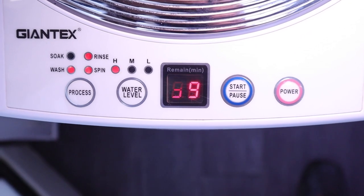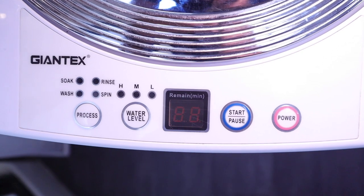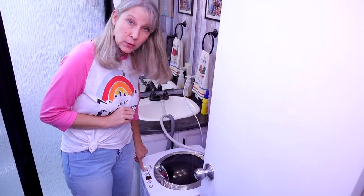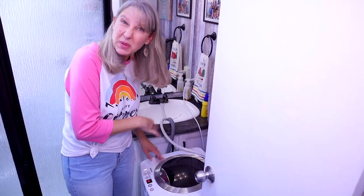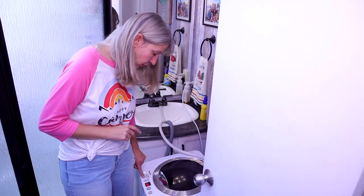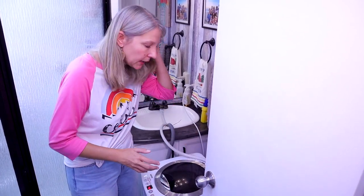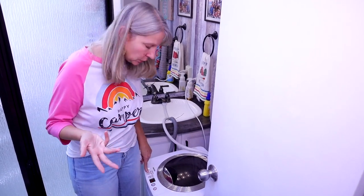You're going to see that it gives you four different options. There's a soak option, a wash option, a rinse, and a spin. You can move this through the different processes to choose whatever you want. So you can just choose to soak them, or just wash, or just rinse if something's really gross and dirty, or you can choose to spin. What I do is only wash, rinse, and spin. I don't ever soak. I haven't used that yet, so I don't know about the soak cycle. But I do all three in one, though I have used just the rinse cycle before, and just the spin cycle.